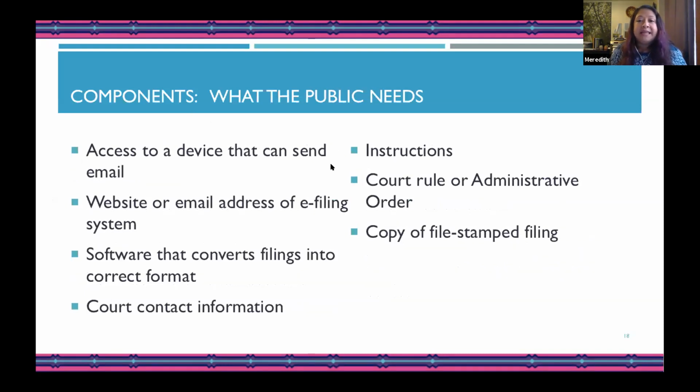Okay, and what the public needs. They need access to a device that can send email if you are using an email system. This is one of the things we talked about over and over again: not everybody has access to a computer. Before, you could offer a workstation on site, but with the buildings closed, like ours is at Osage, you can't really have somebody come in and use a computer. So one of the issues we've come across is what kind of devices can be used by people who aren't allowed to come to the building.